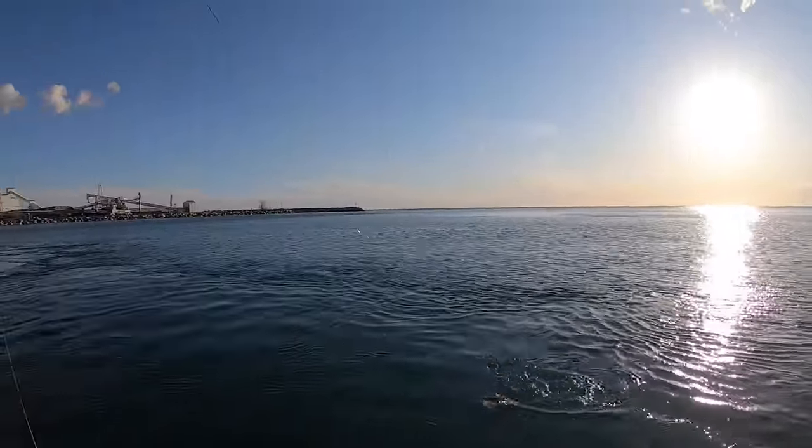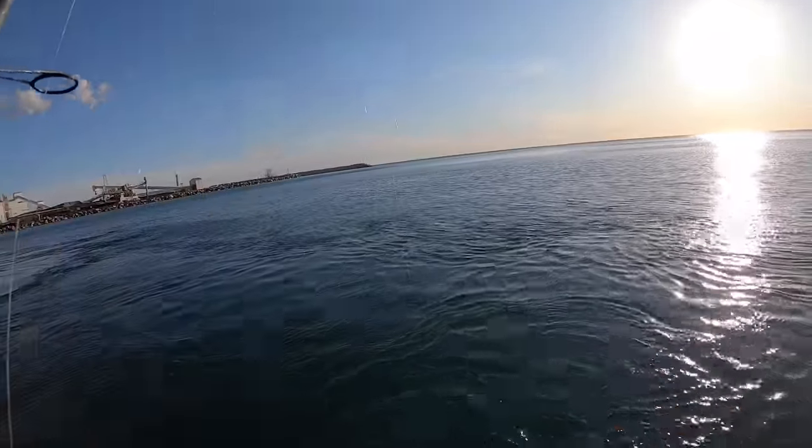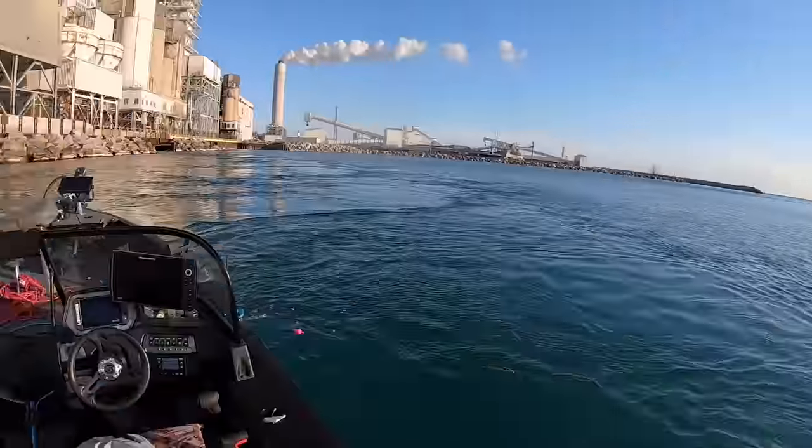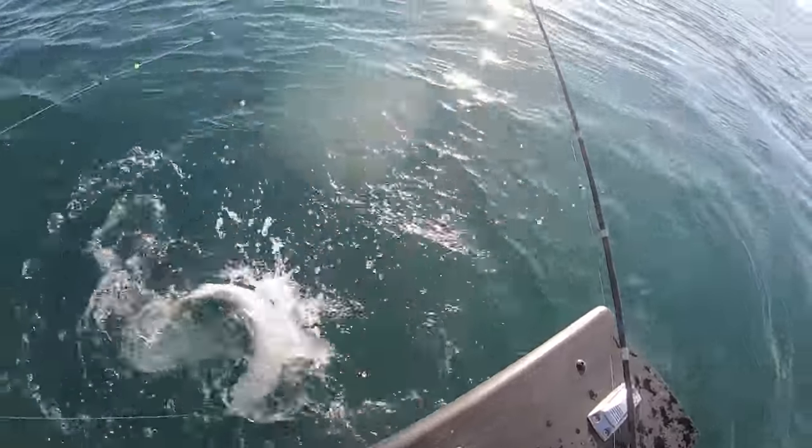Nope, I got a brown trout. Now here's the deal. All you're gonna wanna do with these guys is just unhook them in the water. That's what I'm gonna do with this one. Yeah, I can tell he's fighting harder. It's a nice little brownie.